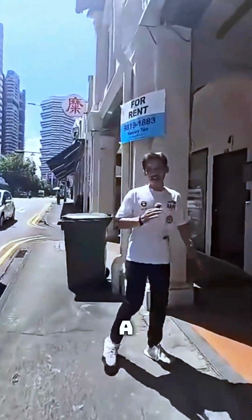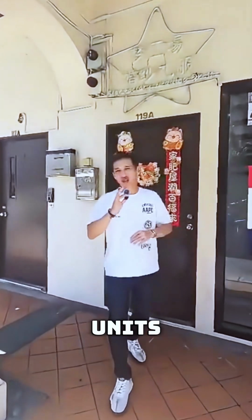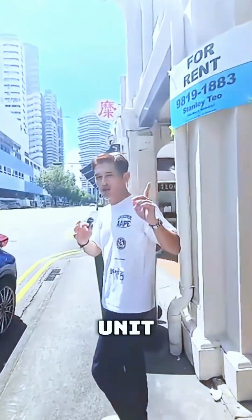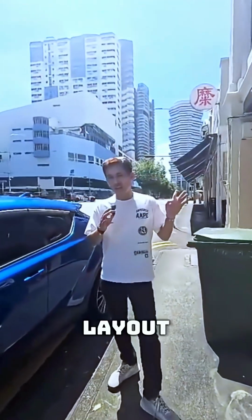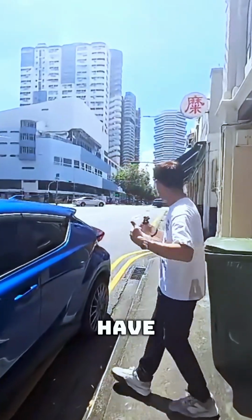Okay, then obviously as a business owner, when we are here, we are always asking ourselves, so what's in it for us? Any units for rent, for sale? Right behind me right now, one unit is for sale. Layout-wise, later you can have a look whether it's going to fit your business or not. But more importantly, location. Have a look.